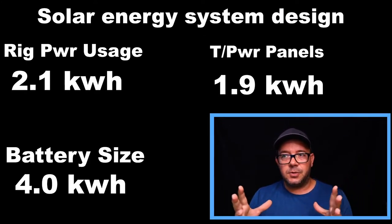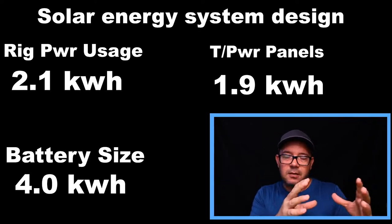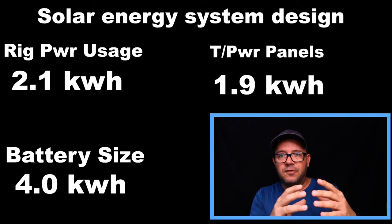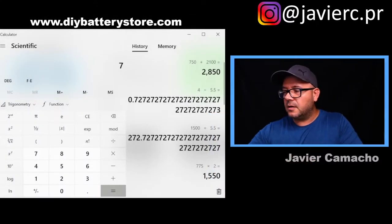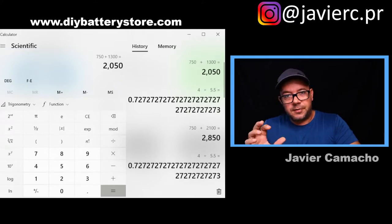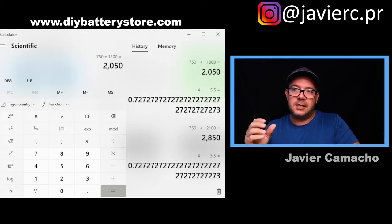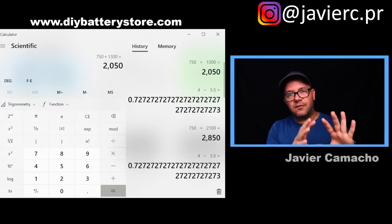That's the main issue. But like I mentioned, I'm not using everything with the solar panels. I'm using 1.3. Still, if you do the calculation, 750 plus 550, 1300. I'm short by a couple hundred watts. And that's why I've been having so many issues right now, and why I need to redesign my solar system.